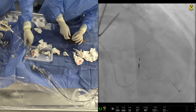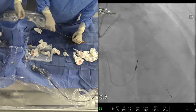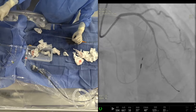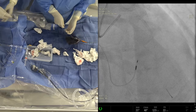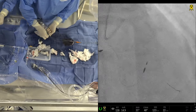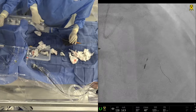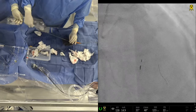Voila. All right, mission accomplished. That's what we announced, and we are glad that we were able to do it. Now the real work starts, recrossing without pushing too much wire, because many times when you struggle with the wire, you have wire perforations. But the results have come as we predicted.